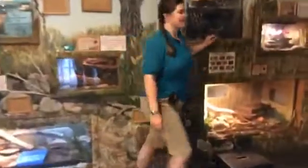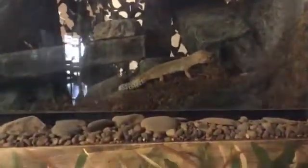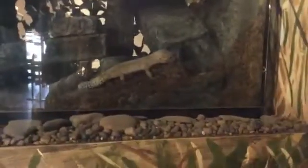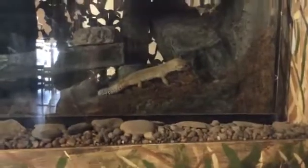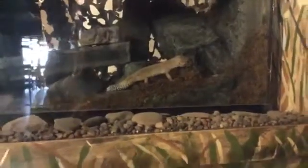Oh, looks like Stevie the leopard gecko is right out here. I'm going to close this door so we can hear ourselves. So Stevie the leopard gecko is out, and looks like she's hunting for her crickets. There's a tiny little cricket right in front of her that she's watching, trying to figure out if she can get to it. These guys are nocturnal, and if you were watching our very first live, she was part of that, and she was amazing.